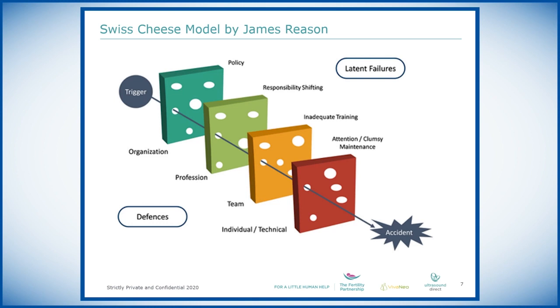Let's have a closer look at the Swiss cheese model by James Reason. It says how failures occur and how patient harm happens. And it can be prevented by different kinds of defenses, barriers, and safety guards. And all these different barriers are visualized as slices of cheese. Each slice acts against things going wrong, but they are all not 100% intact, because there are different weaknesses in each slice where holes may occur.